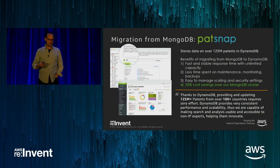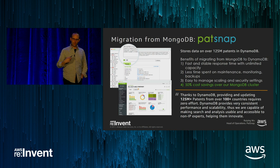And I know I'm sort of beating the same drum over and over, but I think it is really important to think about how much time you might be able to save and how many more cool things you can do for your customers if your developers don't have to worry about any of this stuff.